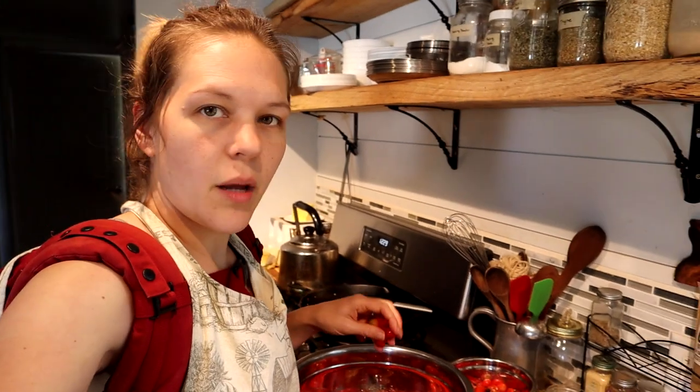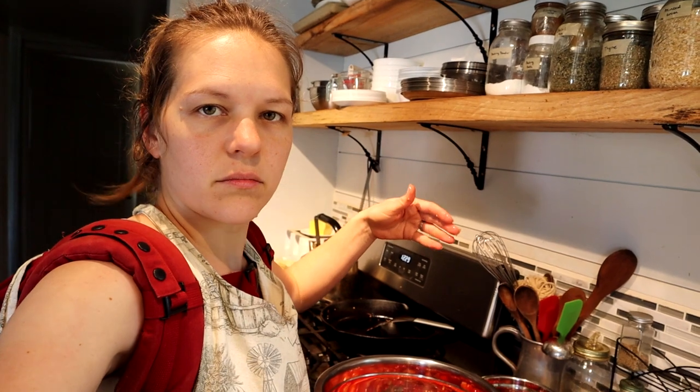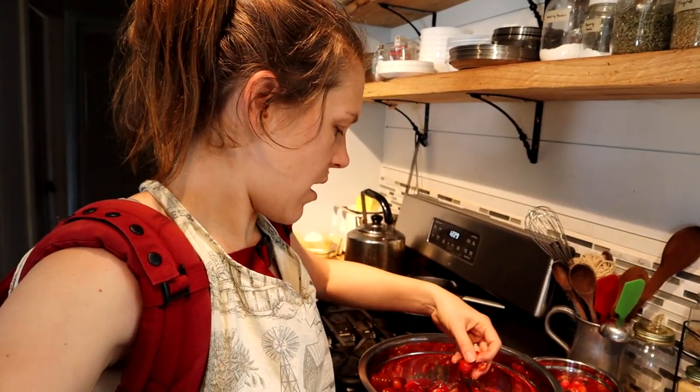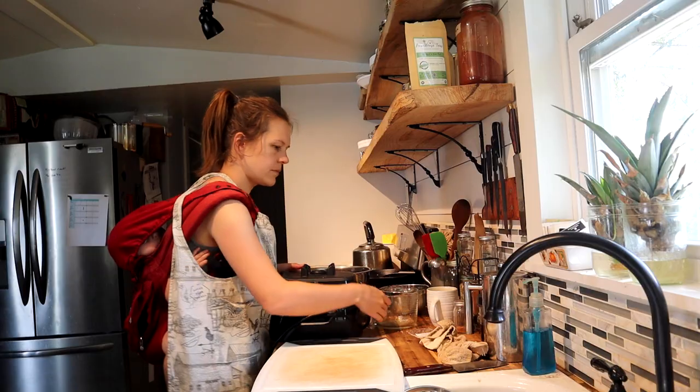Actually, no, I changed my mind. I'm gonna run this through the Vitamix, skins and all. It'll blend and get smooth. It'll leave the seeds in it, but that's how the recipe is. You leave the seeds in it, so it should be fine. And then we'll go from there. And then I'll do green tomatoes.